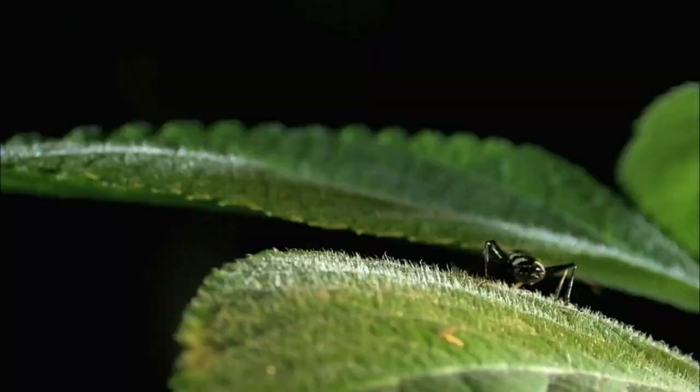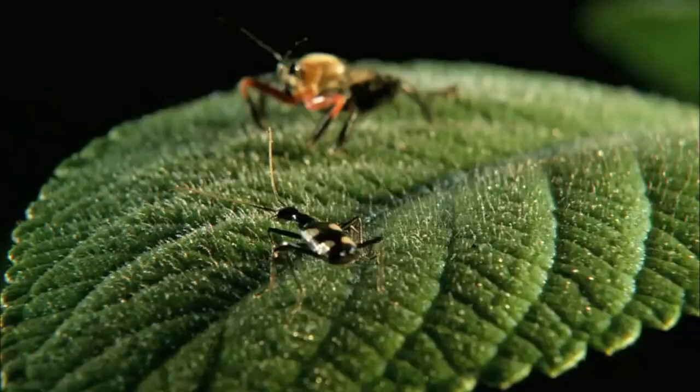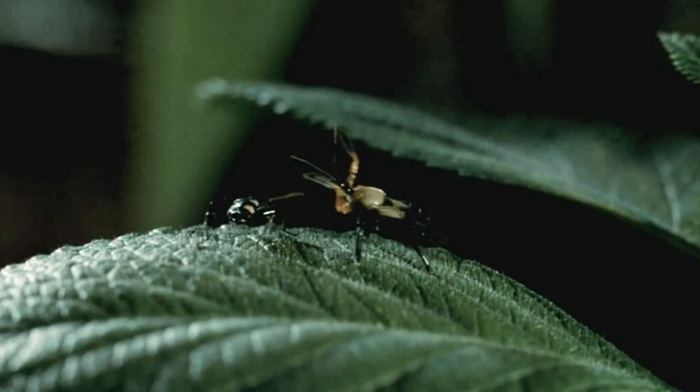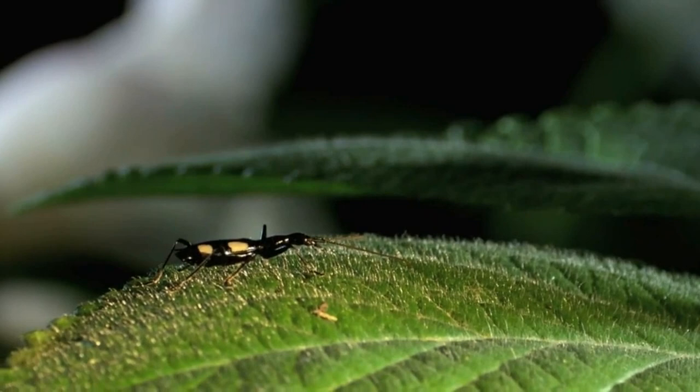The hyperactive domino beetle has stumbled into trouble. Its movement has attracted the assassin. At the last moment, the domino sidesteps a deadly blow. This domino beetle ought to avoid that assassin bug, but it's such a hyperactive animal, I don't think it's gonna back off. The domino returns.